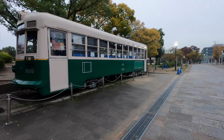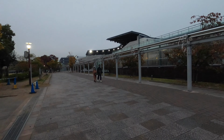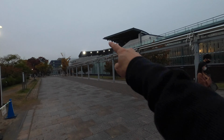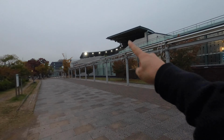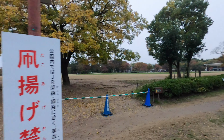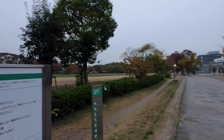Alright, we made it. There's an old train outside. This is the aquarium. It's supposed to close at 8:30, and what I've heard is that they have a really good dolphin show. So I'm not sure if that's the, I don't know what you'd call it, a dolphin arena. And then you have this huge park over here. And it's raining.